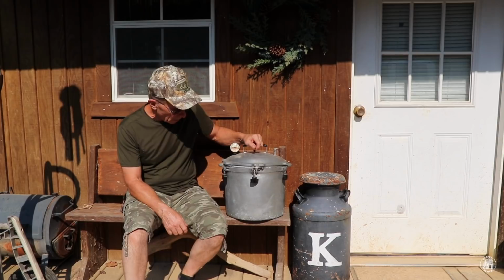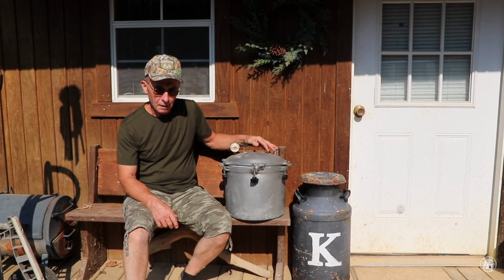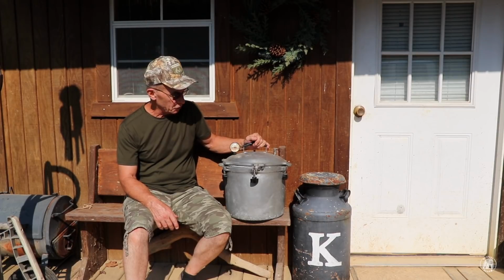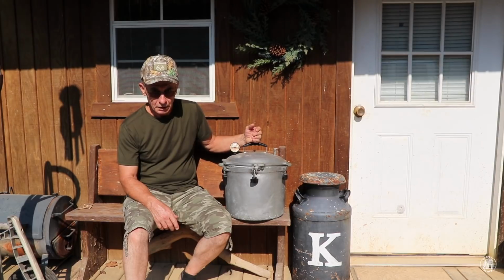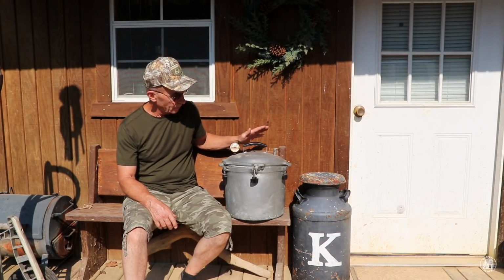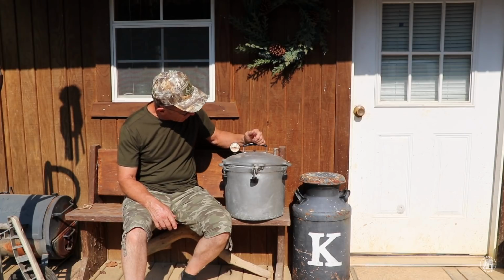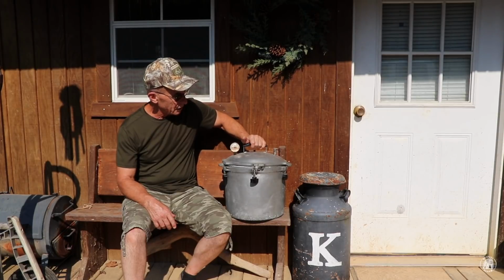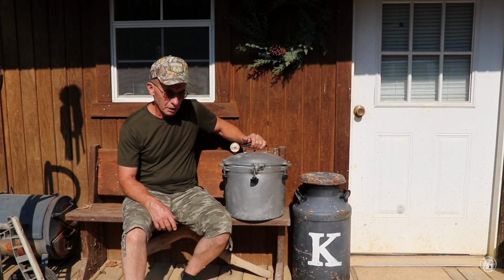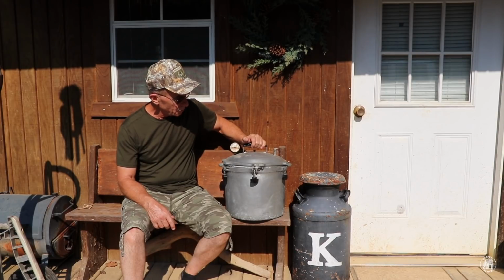And if you know how to do that skill or that craft, then you're all set up to go, and you didn't have to spend a lot of money buying a new pressure canner. I mean, they're expensive. So anyway, yeah, I got one here that will do the job, and I'm excited about next year's canning so that Jennifer and I can get together and see what we can put up in the jars to hold us over through the winter time.